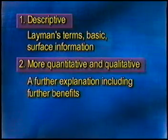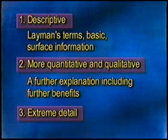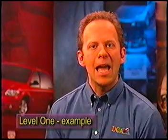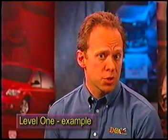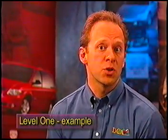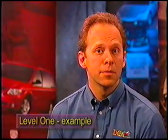When it comes to explaining products to customers, there are three basic levels of information. Level 1: descriptive, layman's terms, basic surface information. Level 2: more quantitative and qualitative, a further explanation including further benefits. Level 3: extreme detail. Let me give you an example of level 1 using ABS. ABS is a safety system that allows you, the driver, maximum braking efficiency while maintaining steering control under any road surface conditions. In such a situation, you, the driver, maintain control.